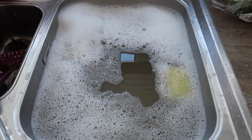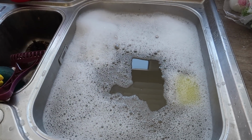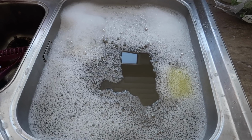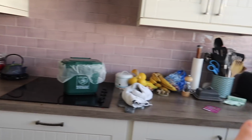Okay, so with the leftover hot water after my washing up, I actually leave it in the sink, and this works as a kind of bleach activator to the sink, and it will be much easier to scrub this down in a bit. So while that washing up is drying, I'm going to work on just kind of tidying up all the bits and bobs I have on the side.